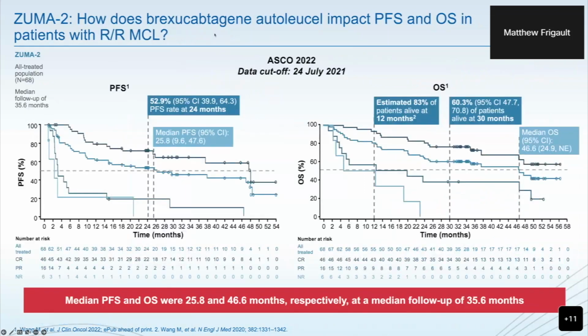So in terms of the overall survival and progression-free survival, this was based on the ASCO 2022 data. 24-month PFS was actually 52.9% of all patients, and the median PFS was 25.8 months. Looking at the overall survival, an estimated around 83% of patients were alive at 12 months, and 60.3% of patients at 30 months, with a median overall survival of 46.6 months. So again, highlighting an improvement in the progression-free survival and overall survival.